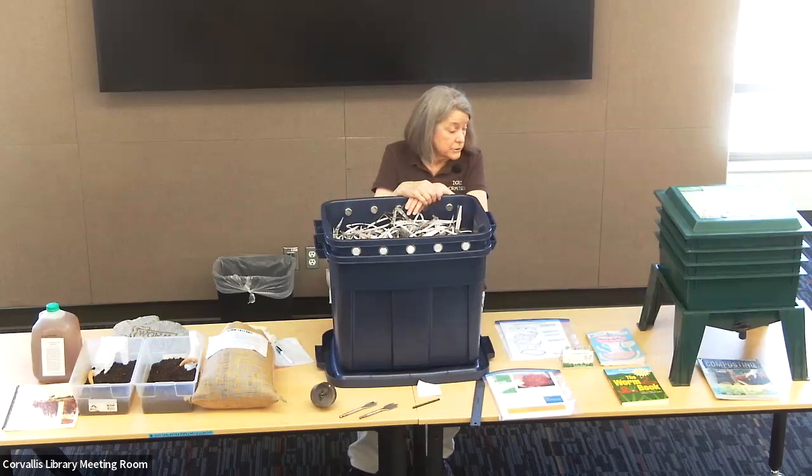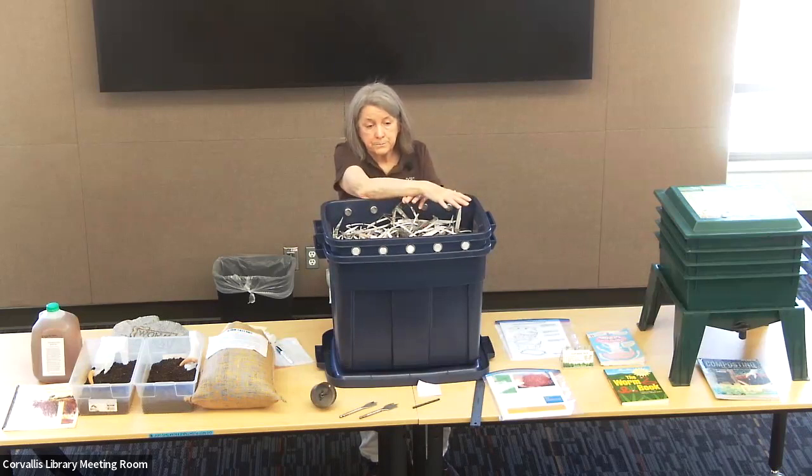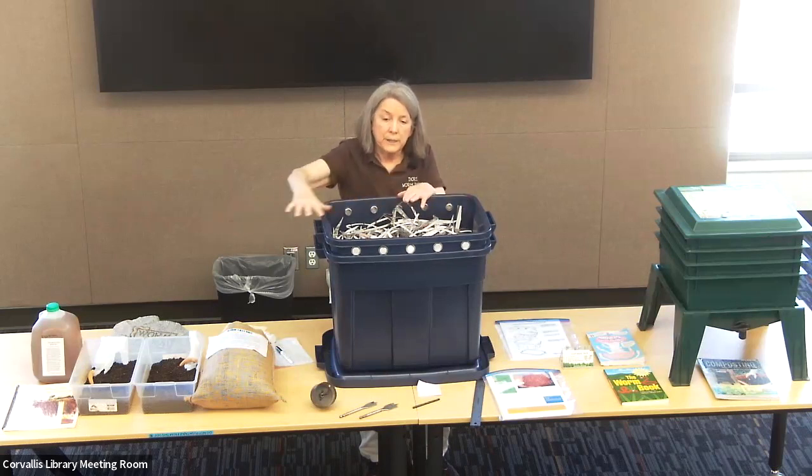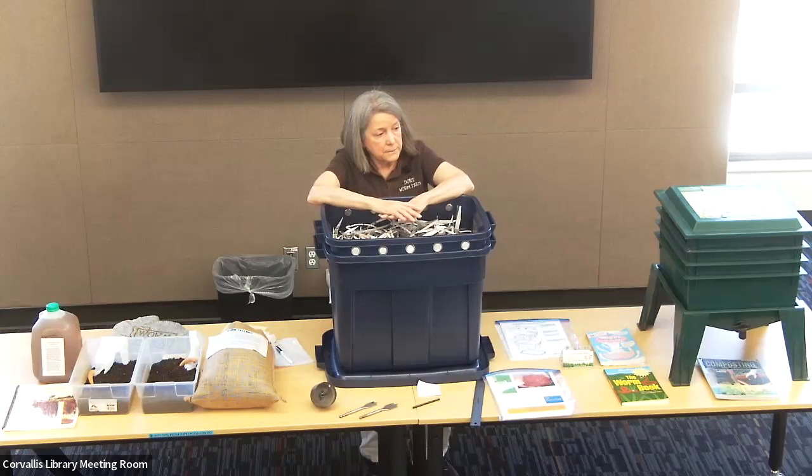Another way you can do the worms is outdoors. And the way we're doing it is with concrete block bins. It would be helpful to use hardware cloth in the bottom. We have plywood, but hardware cloth would allow them to go up and down. In the cold weather, they would go deep and stay where the temperature is a constant 55 degrees. And in the hot weather, they can go deep where it's cooler.